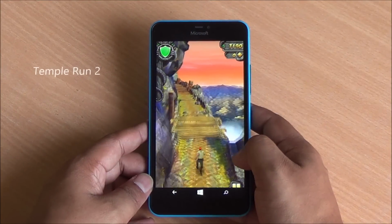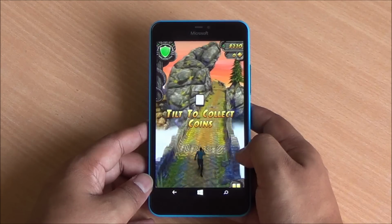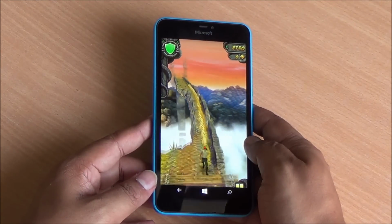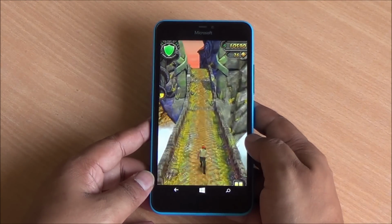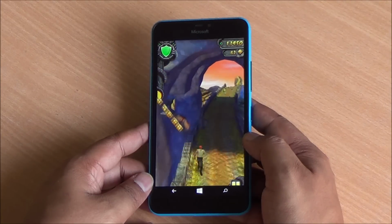Now we are playing Temple Run 2, a fast-paced game. Now you can see wide viewing angles from this display, no distortion, brightness or colors, no color shifting here, no matter how you tilt this display.